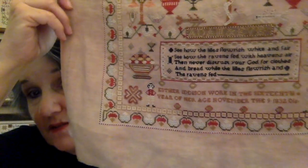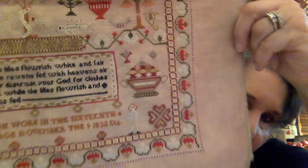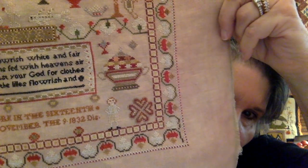See, she was 19. But you don't know if she started it and finished it in the same year. She very well could. And then at the end, after it has the date, the 9th of November 1832, DIS, period. I have no idea what that means. A lot of times they'll say in the year of our Lord, but those initials do not equate to that, so I don't know.